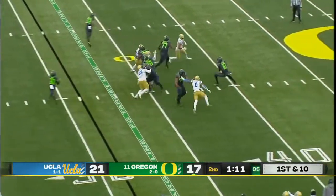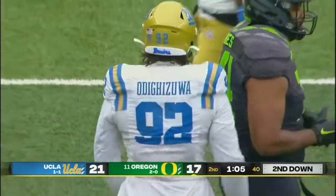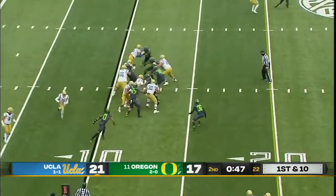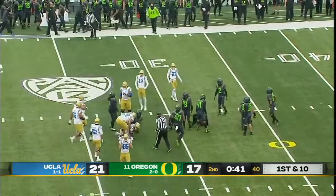And now Shuck on first down steps up and gets hit again. My goodness. UCLA with Odighi Zuwa one more time along with Ogbonia. It goes for negative yards or an incompletion. Then I'm going to run the football and get the halftime. How about Felton with a big play on the ground? Yes. Across the 25 and a first down.